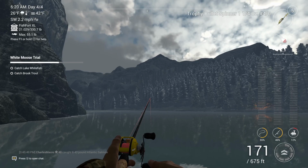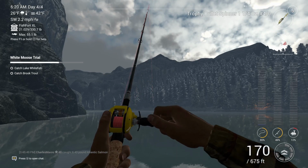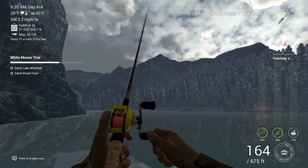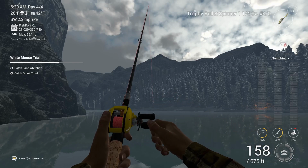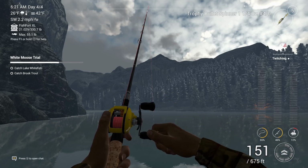So for instance, if you hit the trigger or whatever your button is to lift up the strike, then you reel and reel. Do it like you're doing stop and go. That's a twitch also. And you just reel and reel. You get hits like this too, so you can try these different techniques.